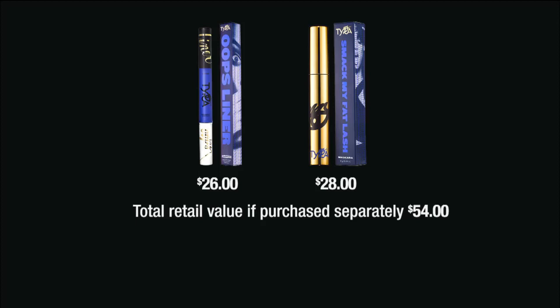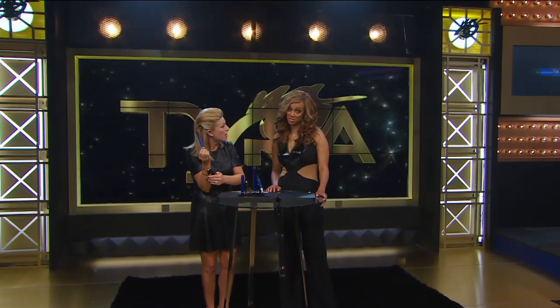It's not only the dual-sided, dual-chambered mascara here with length and volume. That by itself sells for $28. For $1 more, we're also going to be giving you the dual-ended liner with, right there, the corrector liner. The Oops liner. The 2-in-1 you're getting, and by the way, that's the black liner, for only $1 more. It's almost buy one, get one free. Almost, because it's $1.